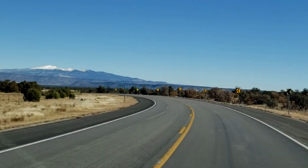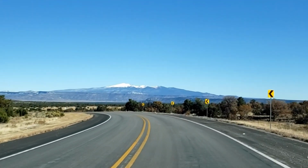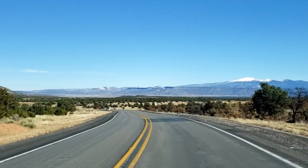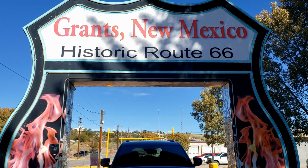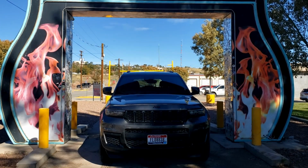The National Monument is pretty scattered, so you have to drive a bit. I headed out up toward Grants, New Mexico, and I could see Mount Taylor in the distance. Since Route 66 goes through Grants, I had to stop by and get a picture.